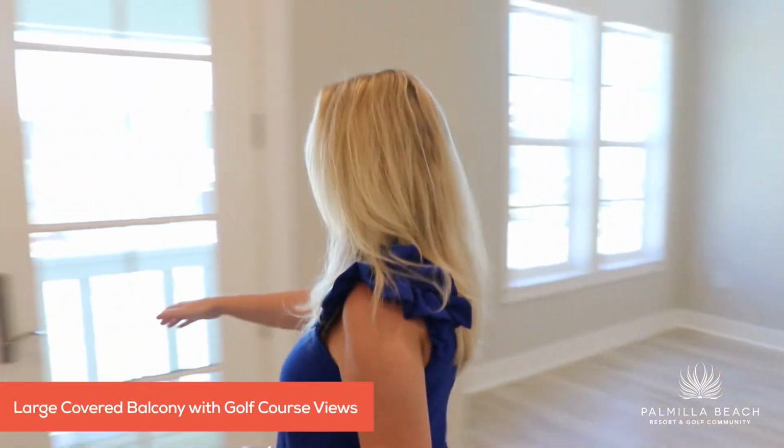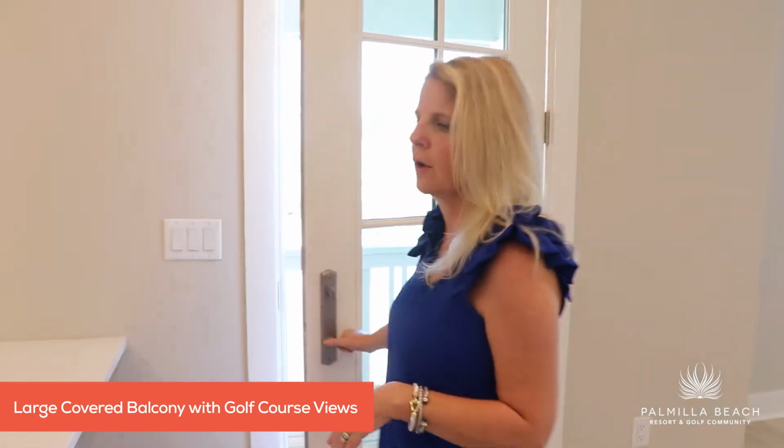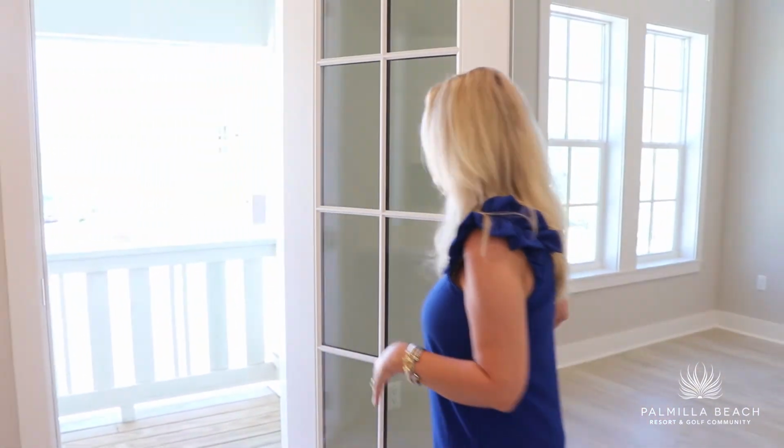One of my favorite features in this home is this large outdoor balcony space. It's great for having a nice dinner out here with beautiful golf course views. As we come outside, you're going to notice this enormous balcony. It's about 20 feet by 9 feet. It's great for entertaining, for a nice glass of wine as you look out at the golf course.